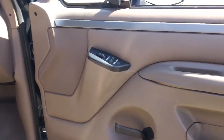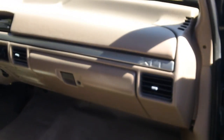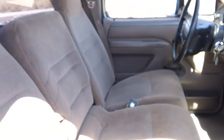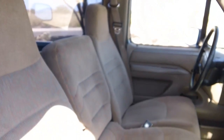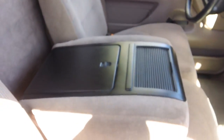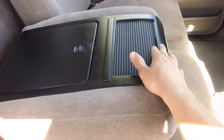It's got a 20-40 seat in there, which I absolutely love. It's got that console, as you can see, that will fold down. You want to reach in there and fold that console down. The dash pad is flawless.